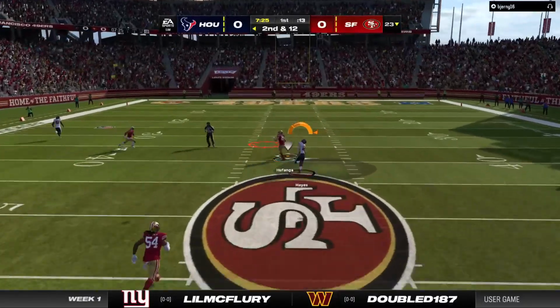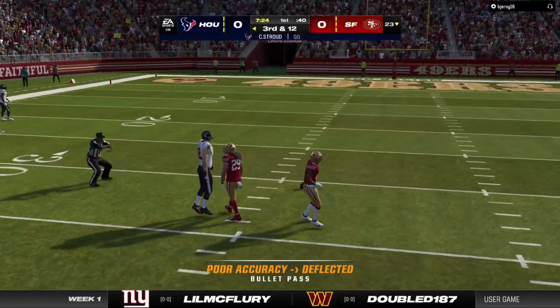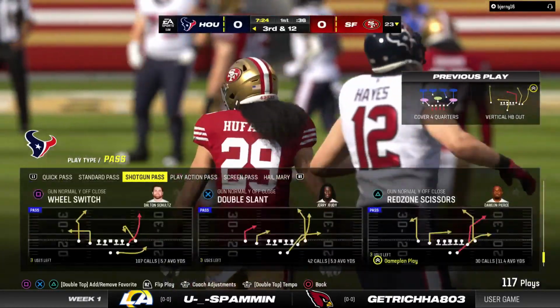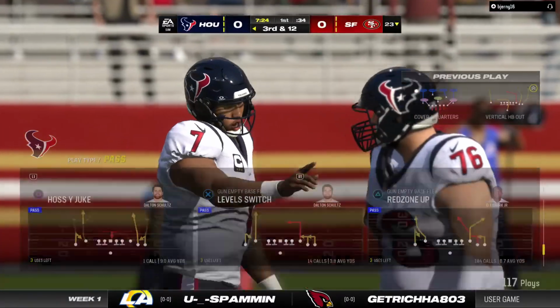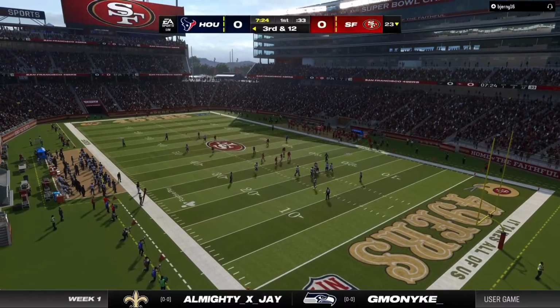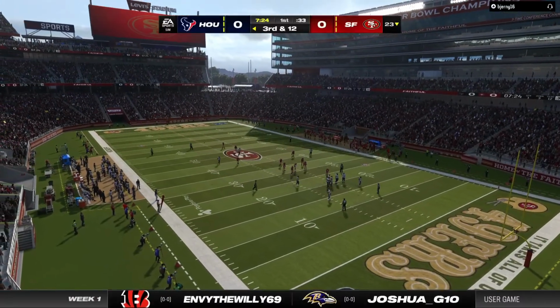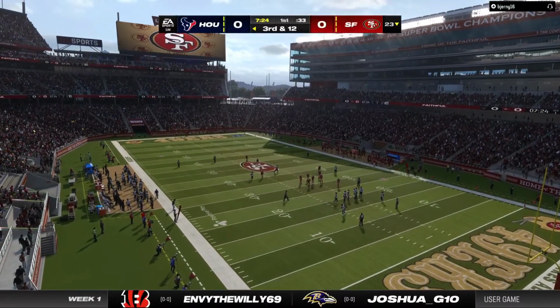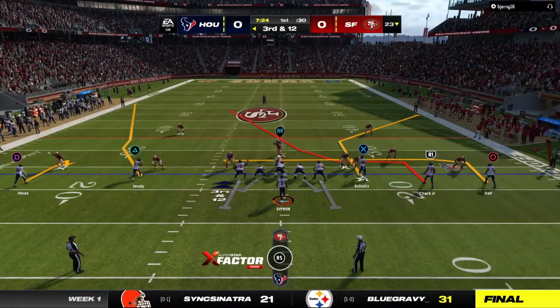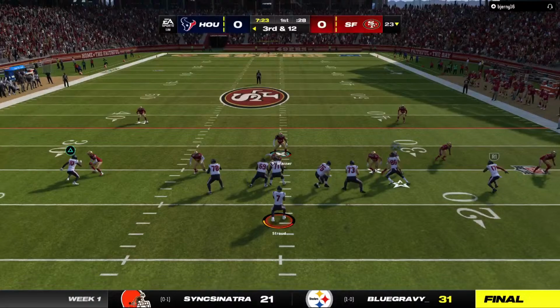He's going to look deep down the field. And he bats it away, and it falls down incomplete. Three and out, a real danger here on their opening drive as they come up on a 3rd and 12.